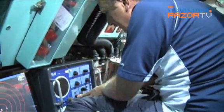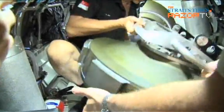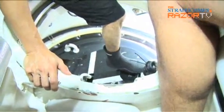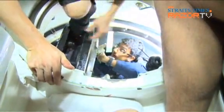Chieftain, this is Delta 6. Logs coming off. Okay, carry on. As the rescue hatch opens, a Chieftain crew is relieved to see us.